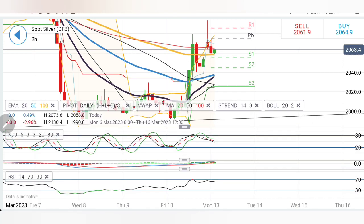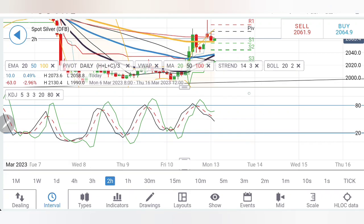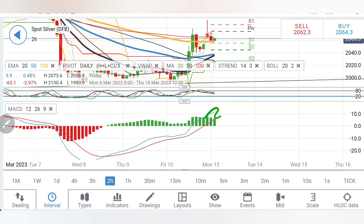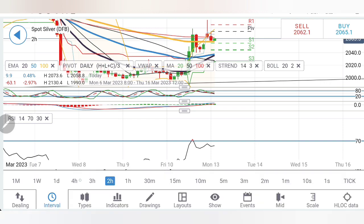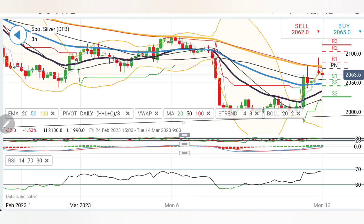On the other hand, a buy entry at 2080 is confirmed, beyond which it may try to fly for 2120, and then the sky is the limit. Stochastic is dropping there, the MACD is still bullish. It is trying to converge a bit. And if you look at the RSI, this is trading near the highs, near the overbought levels.